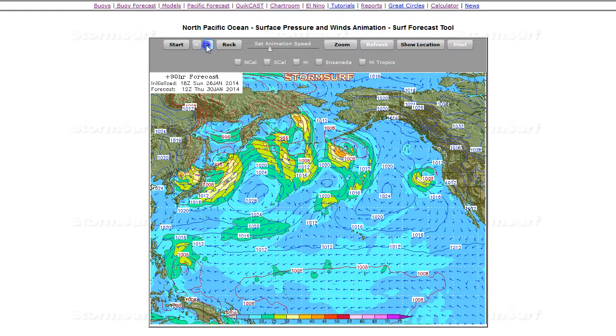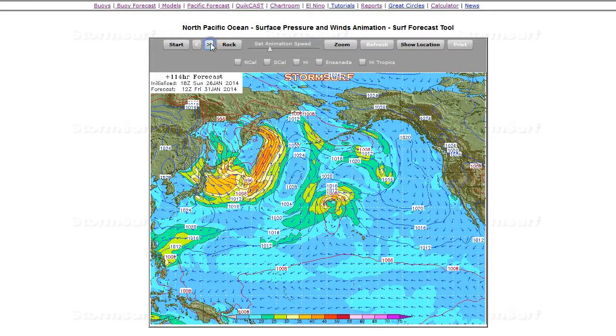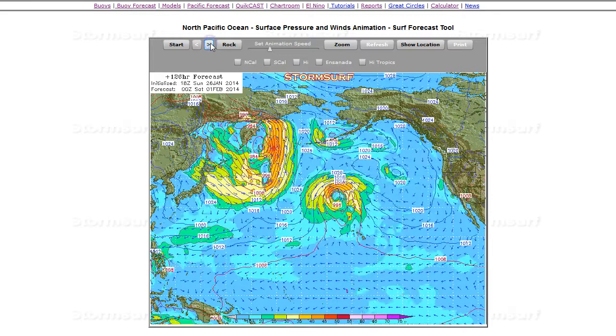Now here we go. Little low trying to form off the U.S. West Coast. Swell generation-wise, nothing. I mean, we're talking a little patch, maybe 30-knot winds. But this is the system that's supposed to make the rain for the U.S. West Coast. Not a significant swell producer of any kind, but any drops are welcome drops.